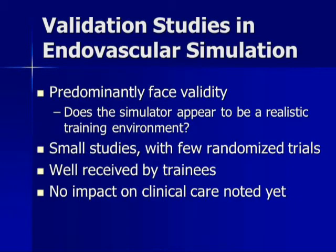The validation studies, I'm going to present just two of them here. They're very, very limited in this field. The better data is probably in the vascular medicine realm and carotid realm rather than the interventional cardiology realm. And I think the hallmark of all these is that the trainees think that these simulations have face validity, as well as the ability to be used for both training and testing, which is a good thing when we're trying to introduce this. There really hasn't been any impact on clinical care.